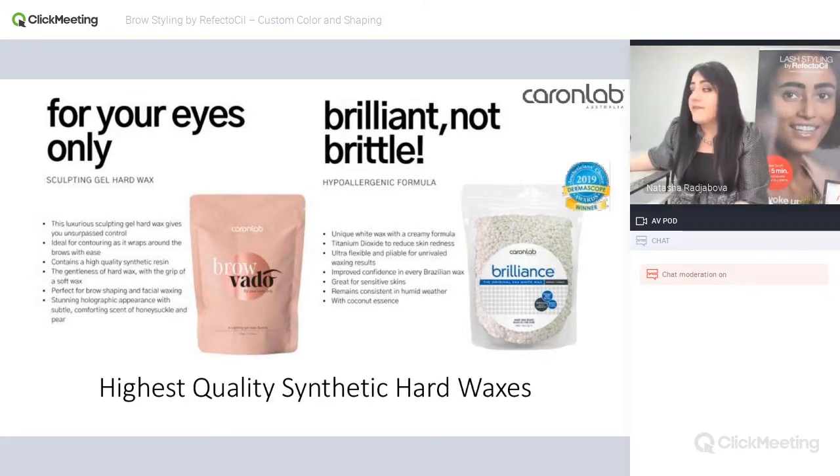And then we do have as well, we added on here the Brilliance, which is an amazing hard wax to use on the facial area for those who are sensitive. So if you're going to use for facial waxing, both the Bravado and the Brilliance are amazing to use, but if you have a client that needs less of that grip and more for sensitivity, you're going to be using the Brilliance one.